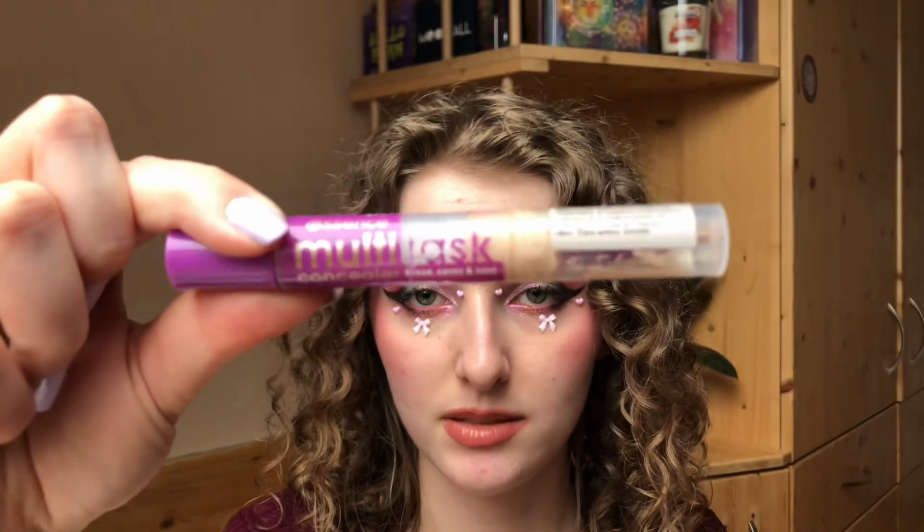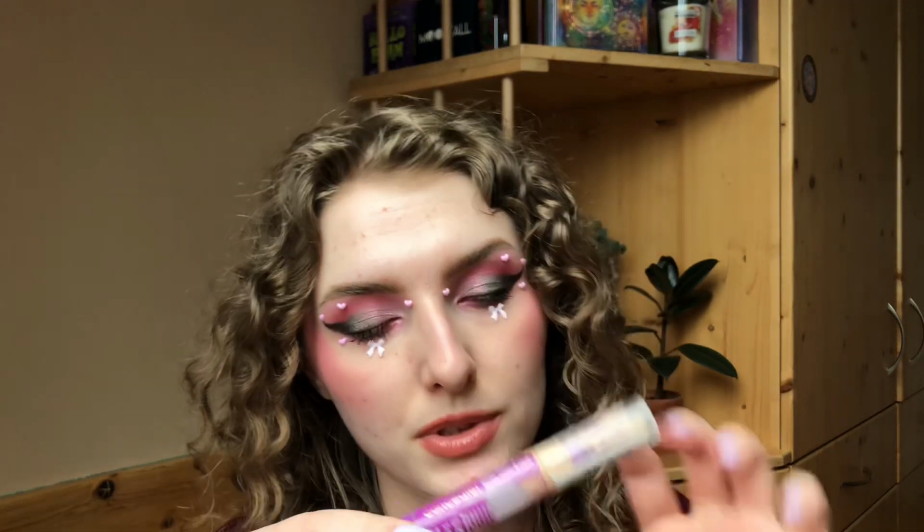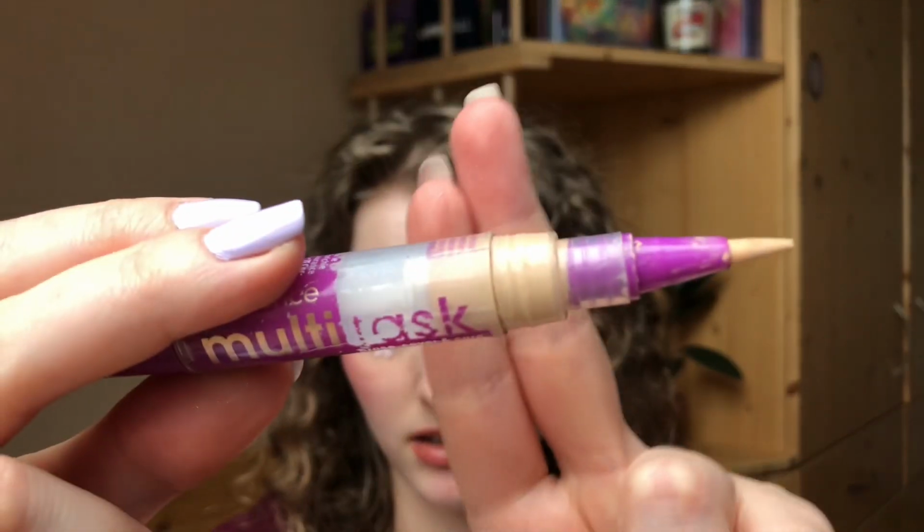Then I have the Essence Multitask Concealer. I have mine in the shade 10 Peachy Ivory. We went from 53 uses to 71 uses, so I've used it 18 times. I've used it most of the times that I was here, and yeah, we're getting to the bottom of this. There's only a little bit of product in there, and it makes me very happy to be able to use up a product.